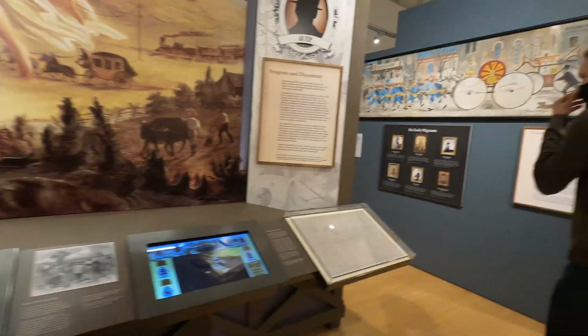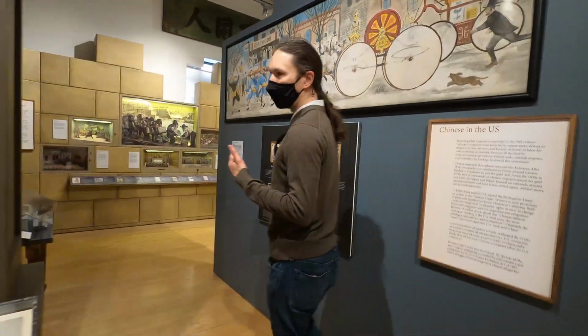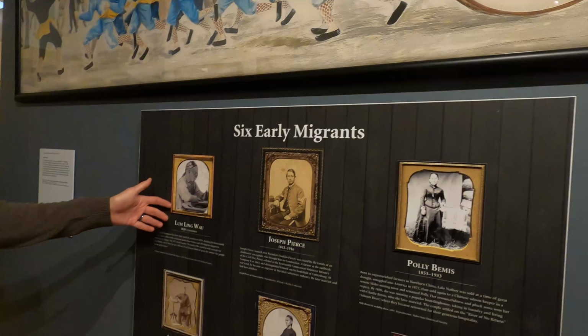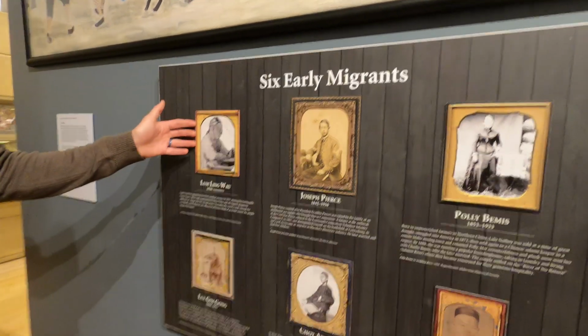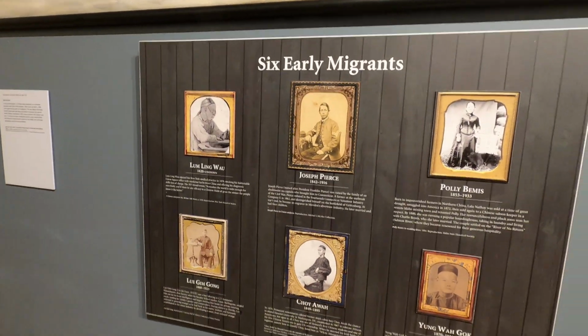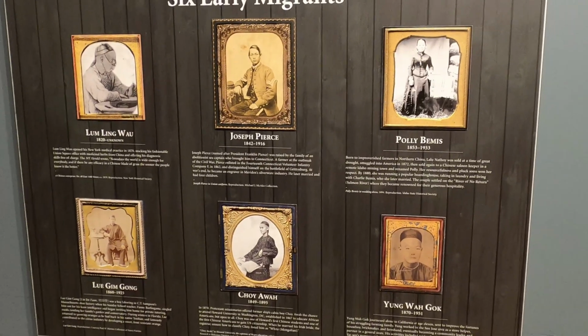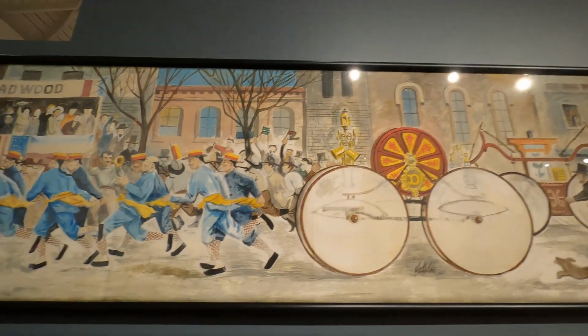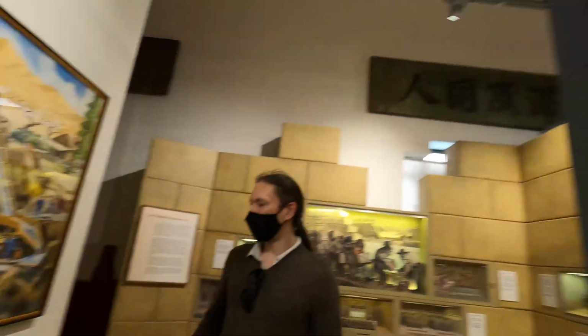The exhibition continues this way. We talk about early immigrants and the Chinese in the U.S. So here are some very early immigrants from the 1800s. We get to see some of these interesting names, coming from Guangzhou, because most of the people during that time period were Cantonese, from the Guangdong region. And then over here we have a bit more about the railroads.